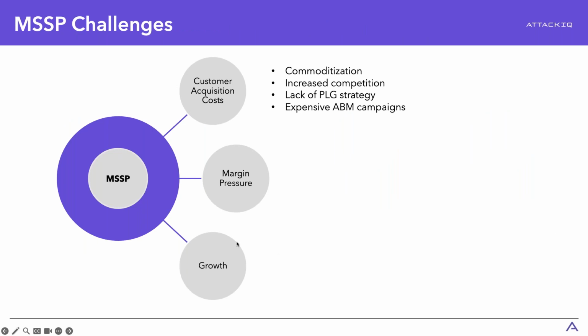So with that, what are the challenges even with MSSPs now? We talked about what the customers are facing. How does that challenge the MSSPs? The problem in acquiring new customers is that it's at a high cost, because it's expensive for organizations to hire red team engagements. The other problem is it's not automated, so you don't have that continuous availability. To drive new customer acquisition, MSSPs have very expensive account-based marketing campaigns that are not necessarily very effective, because most companies can't afford it. Or there's not an ability to try before you buy, that PLG or product-led growth. These are the things that MSSPs are facing in terms of trying to drive new customers.